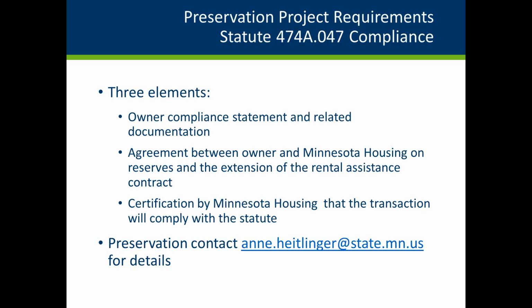Once the compliance statement and documentation are approved, I will then send to the owner a draft agreement on the extension of the rental assistance and a draft agency certification on compliance with 474A.047 for review. Once they are finalized, both the owner and the agency execute the agreement, and the agency will execute the certification. These documents are then provided by the owner to the bond issuer. I ask that you submit these materials at least 3 weeks in advance of any closing. If you are issuing bonds and parking, this process must be completed prior to bond issuance. If you have any questions, my contact information is on the slide.